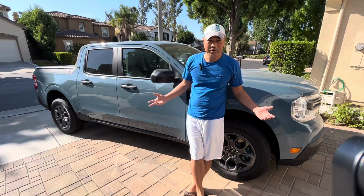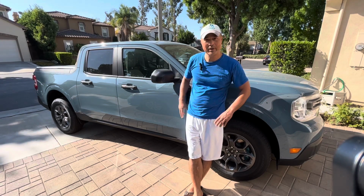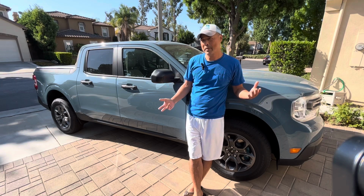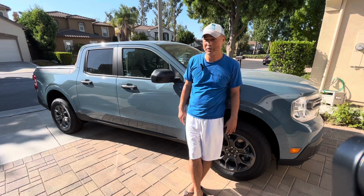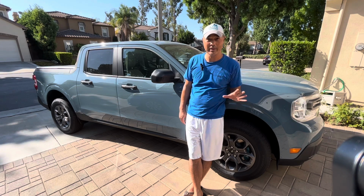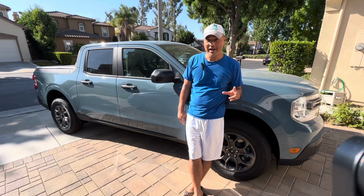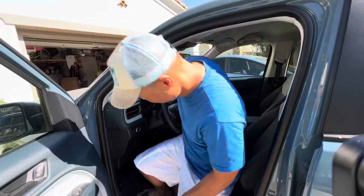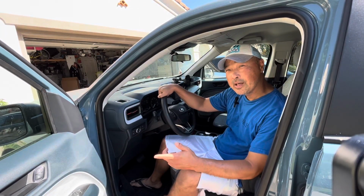All right, guys, so I've owned this Ford Maverick hybrid for a few months now, and I just want to go over some points for those people that might be thinking about buying, or even some people that already own and just want to do some more research. I want to go through three things: the good, the bad, and the ugly. Now, it's not a comprehensive list, it's just three points, okay? The first thing is the good.